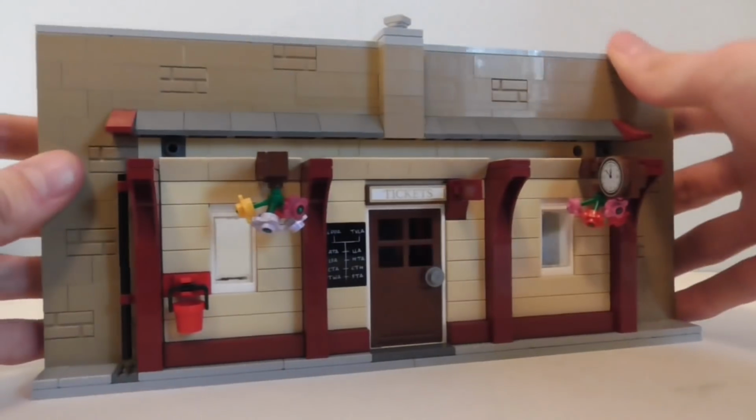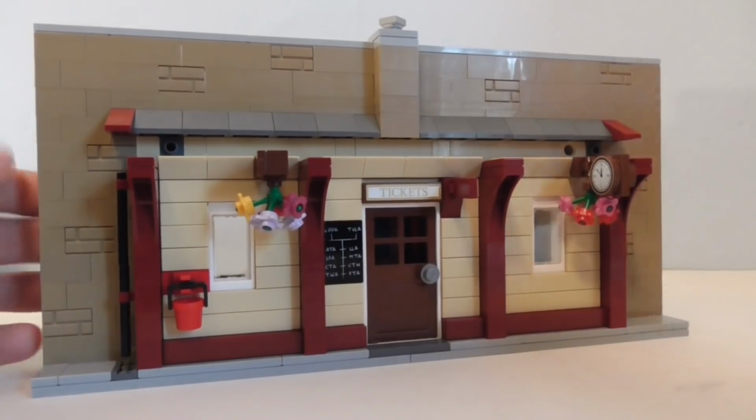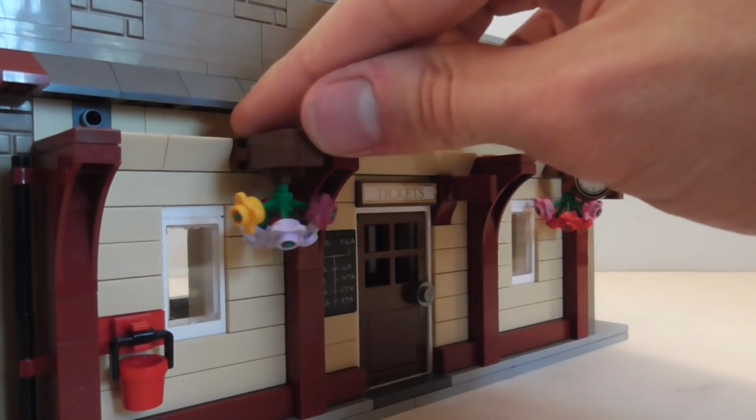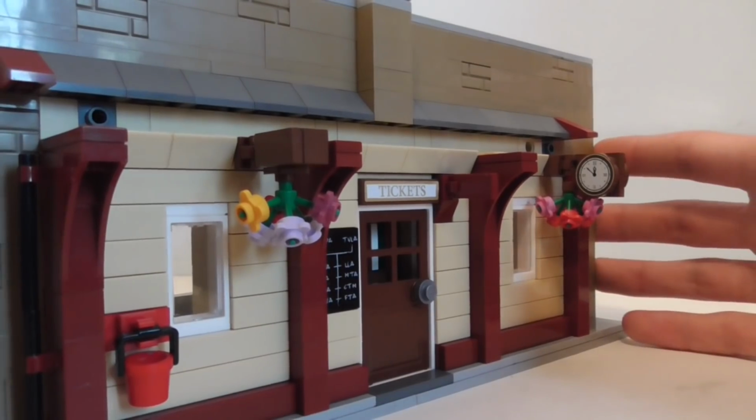Welcome back. So I have been reviewing the footage and I've instantly made some adjustments to the front of the ticket office. Most noticeably, I have added a hanging clock there as well as a sign. They both have also got hanging baskets of flowers. This just signifies that it's a better kept station because it's a preserved railway and that brings in the tourists.